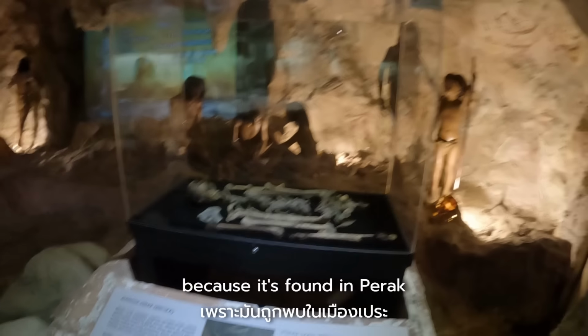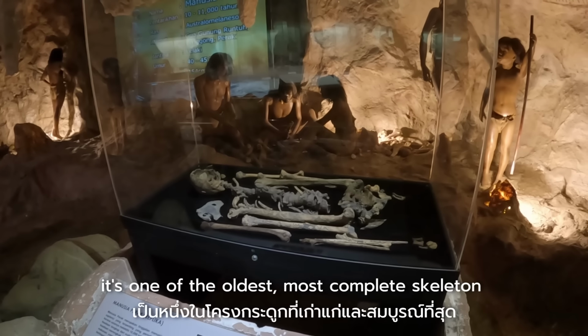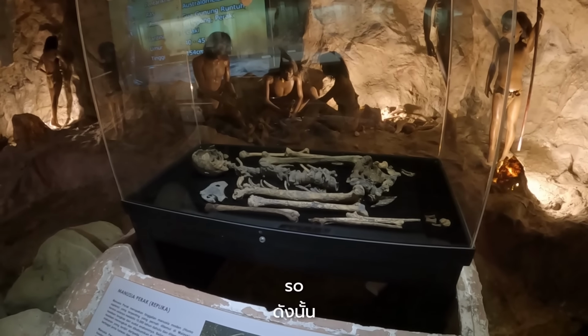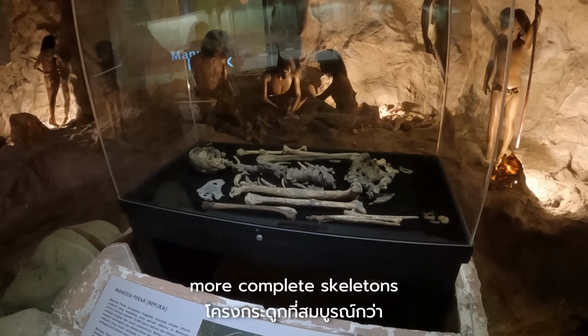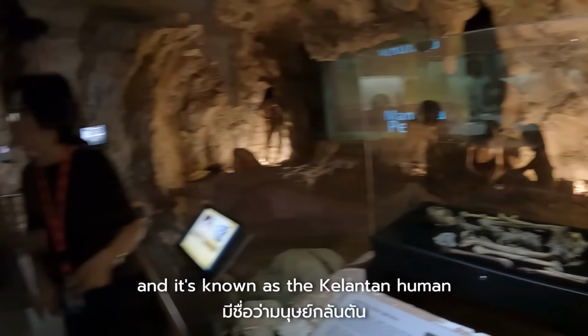Okay? So this skeleton here is known as the Perak Man. Why is it called Perak Man? Because it was found in Perak, the state of Perak. It's one of the oldest, most complete skeletons, dating back to 11,000 years ago. So a few years back, they found another more complete skeleton, much older than this, dating back to 14,000 years ago in Kelantan, and it's known as the Kelantan Woman.